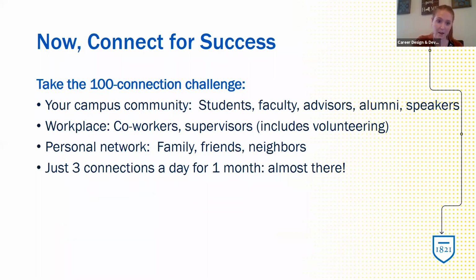So for making connections, we have the 100 connection challenge here. Thinking about trying to make 100 connections over the next month. Think about your campus community, students, faculty, advisors, alumni. Think about people from your workplace, maybe coworkers, supervisors. This includes volunteer work. Think about previous employment that you'd like to stay connected with. You can include your personal network, family, friends, neighbors. And if you do just 3 connections a day for 1 month, you're pretty close to 100 connections.